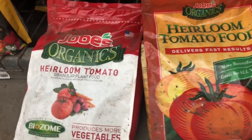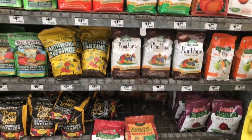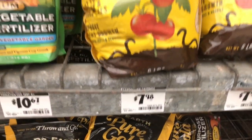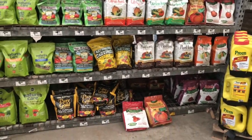All right, guys, that's my update for today. Those are the bags of fertilizer I will be getting. And as mentioned before, this is the worm casting that I use, earthworm casting. But since it isn't on discount, I will not be purchasing it this year. So I'm only purchasing items that are on discount, guys, preparing for next spring.